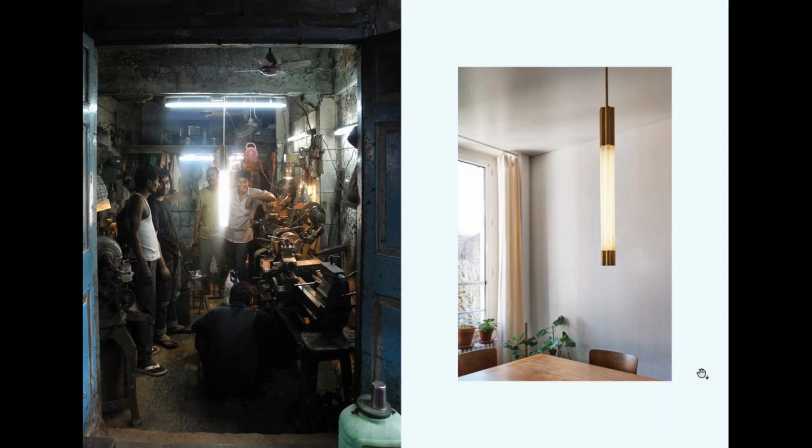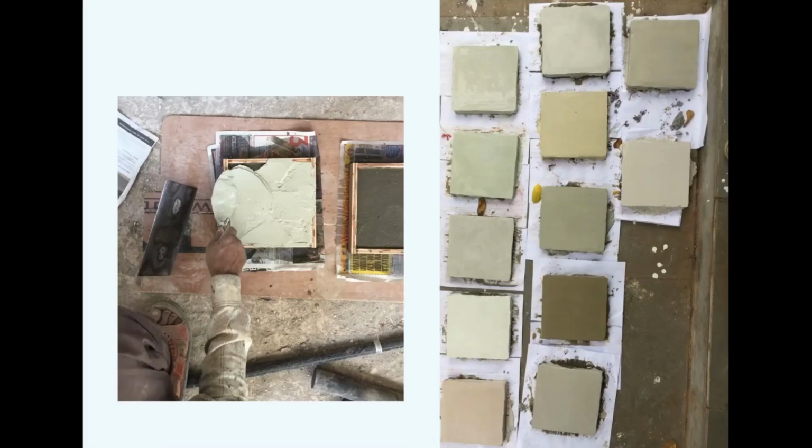So as I said, a lot of the people that we work with, we tend to make a lot of samples, a lot of mock-ups, everything from materials and finishes to how something performs, how it functions.